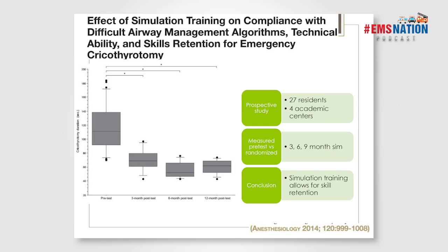This is the only study that's out there right now that has looked at how long we can demonstrate competency and then wait for retesting or revalidation of the competency. And yes, they have shown that at 1 year you can still be competent. But that doesn't mean you can never practice it throughout that year.